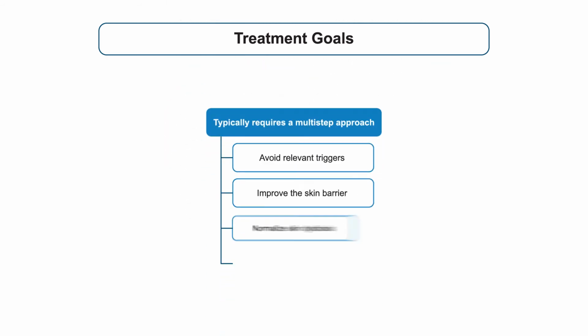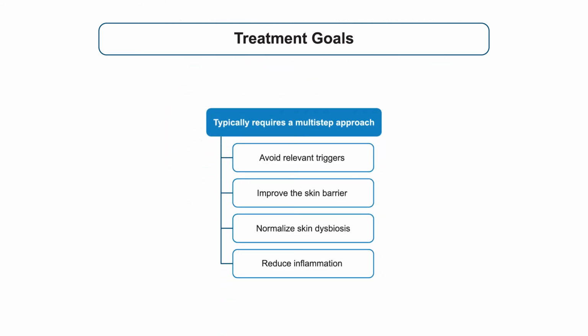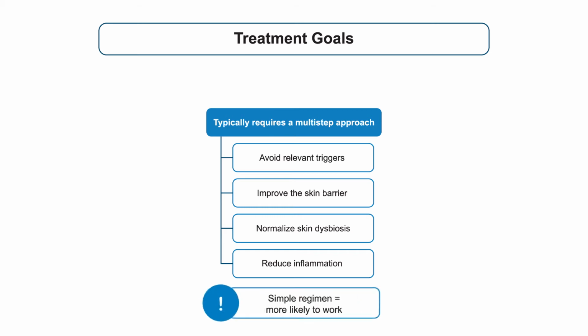And normally it requires a few different approaches, careful management of the skin barrier, good moisturization, and then appropriate formal treatment regimens. The simpler the regimen is, the more likely it is to work, because people are busy, parents are busy. It's difficult to spend lots of time doing really complex regimens. The simplest ones will always work the best.